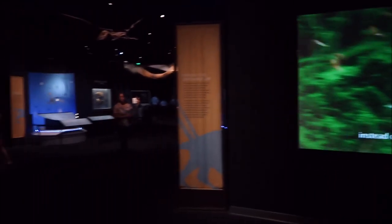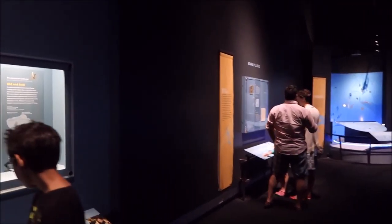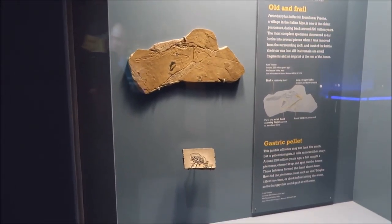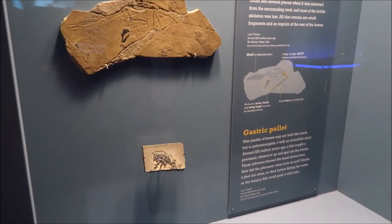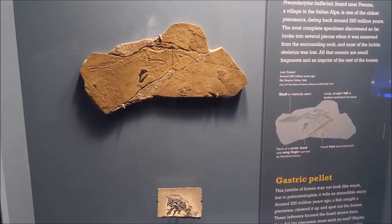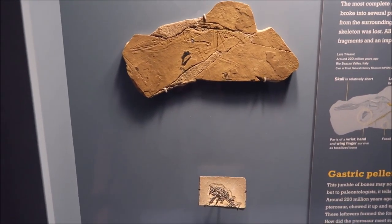Bats suspend their membranes across four of their five fingers instead of just one. Like pterosaurs. $220 million.